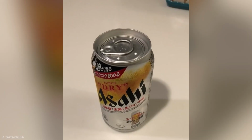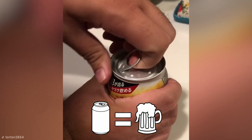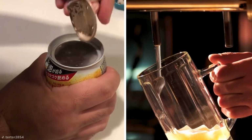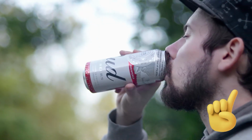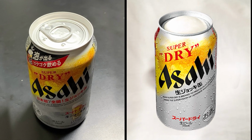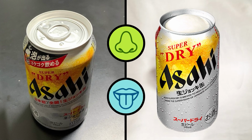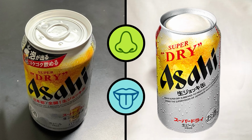These special ring pull beer cans convert aluminum cans into beer cups that allow you a more straight from the draft tasting experience. Instead of sipping through the tiny keyhole opening seen on regular beer cans, these peel-off lids allow for a more direct appreciation through scent and taste of all the beer's malty flavors.